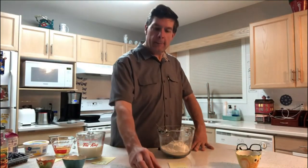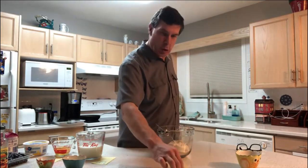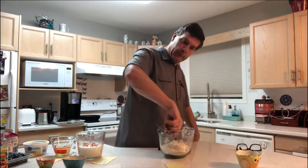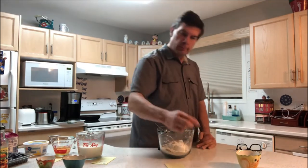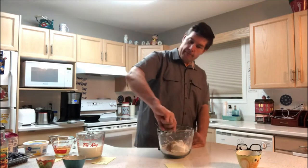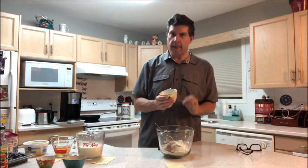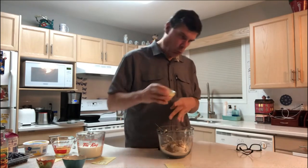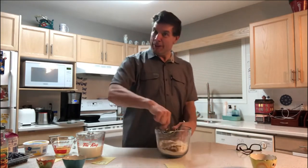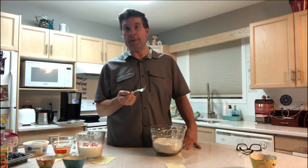Okay, so now I'm going to add all my dry ingredients. The salt, baking powder, the ginger, the cinnamon, and the cloves, the nutmeg, and the allspice. And I'm just going to mix it all up. Honestly, I just really use a fork for the whole thing. I found that to be quite adequate.